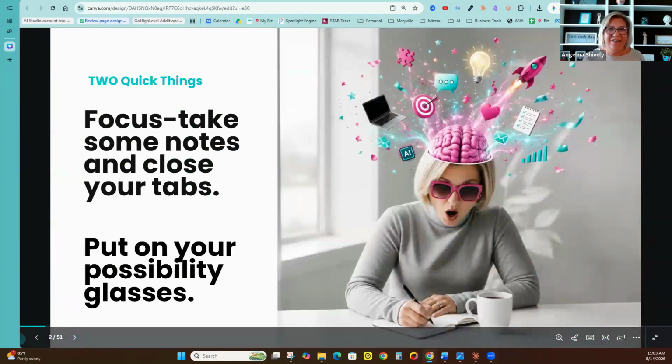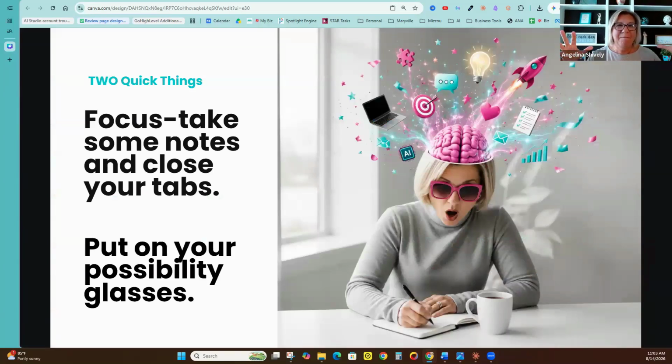All right, so I have an image for you, which is this beautiful, mind-blowing moment. And I want you to do two quick things for me. One is to have a place where you might jot some notes down because I have a feeling that your mind is going to be blown by the time that we're finished. These are my lovely possibility glasses to see all of the amazing things that you might discover.